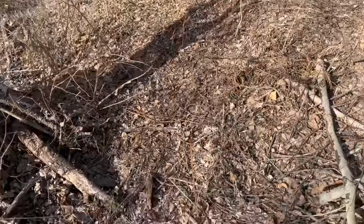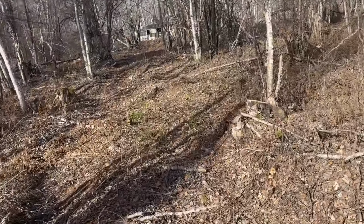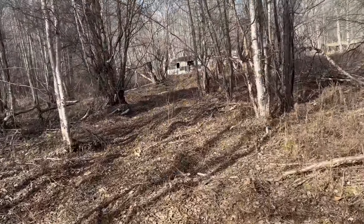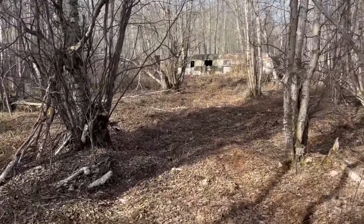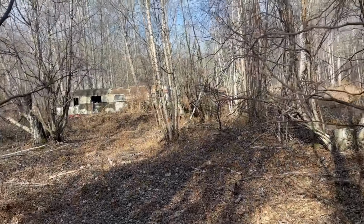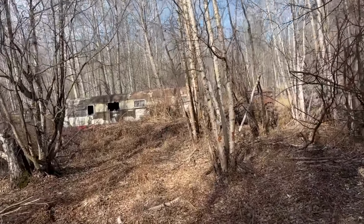Okay, I better watch where I'm walking because there's lots of sticks and debris around here. That looks like an old... from here, it looks like a bus. I don't know if it's a... If it's a bus, gosh, this is why you gotta watch where you're going. There's like just a giant hole in the ground. Or if that's an old camper.